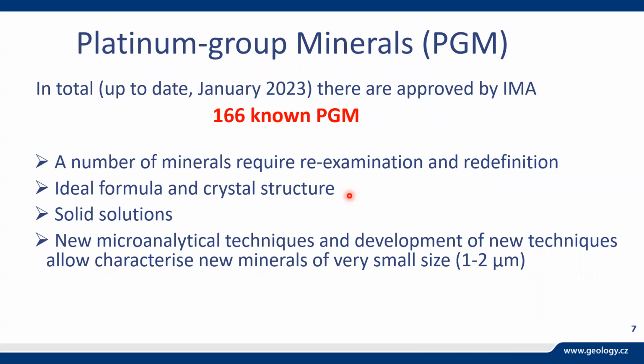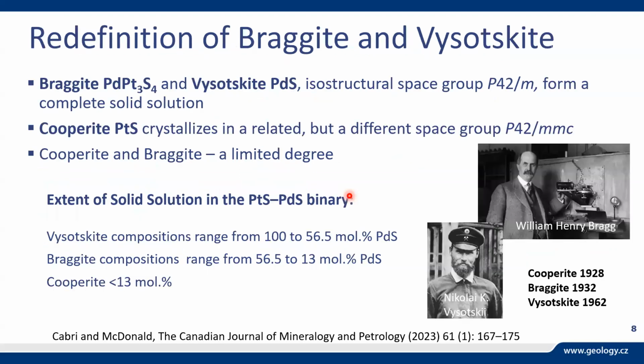There are still quite unknown phases. And also there is a demand to study in detail the solid solutions, because some of them form, as you all know, solid solution, and we don't know the limits. And nowadays, with the new techniques and development, particularly in new X-ray techniques, there are new minerals described of very small size. We come to 1 or 2 microns, even could be less if it's well described.